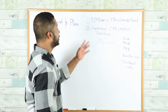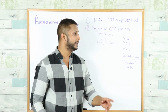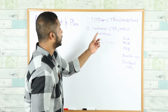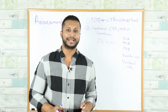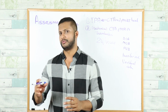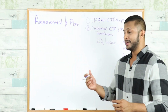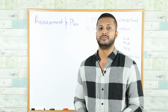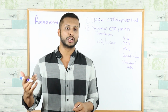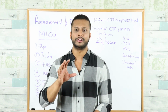Alright, so your patient came within time, you gave the patient TPA because the CT head and MRI did not show a bleed. You got a CT angio and an MRA and they showed a large vessel occlusion. Now the patient is going to get a mechanical thrombectomy. Now comes the big question. Where is this patient headed next? Is the patient going to the floor or is the patient going to go to the ICU? That's the big question. This patient just had a neuro intervention with TPA as well as mechanical thrombectomy. So clearly this guy is going to go to the ICU.